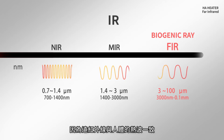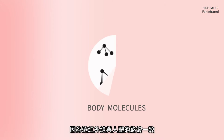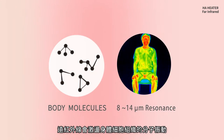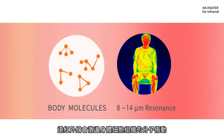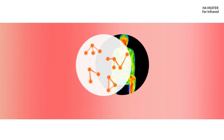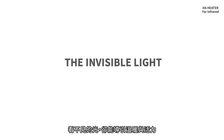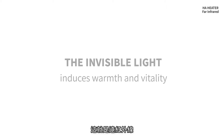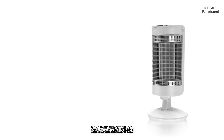The wave of a far infrared ray is in line with the human body so it can be absorbed and resonates perfectly to accelerate molecular vibration, improve blood circulation, and boost metabolism. The light cannot be seen, yet can induce warmth and vitality. This is the power of far infrared rays.